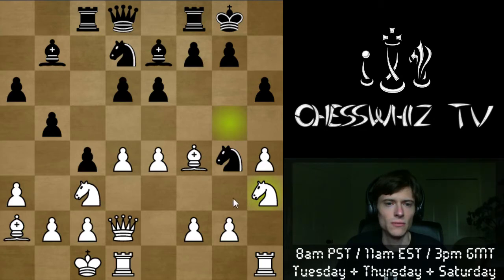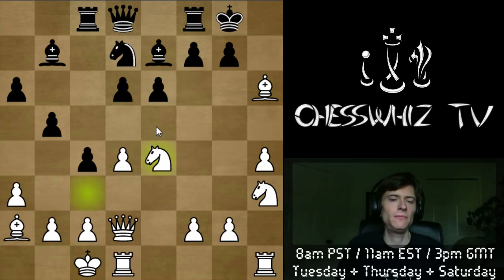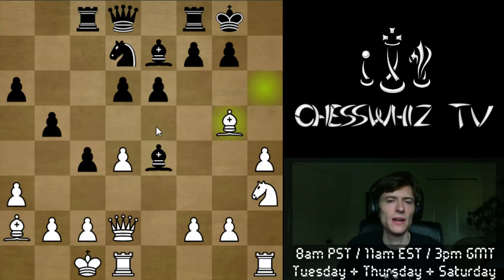Bishop g3, take doesn't help. In fact, take's bad, knight could take, or pawn could take. Kind of like knight taking. Interesting idea. E5 is interesting. I'm not sure if it's good or not, but it's interesting. Take. Bishop g5. And both sides traded pawns. White got a side pawn. Black got a center pawn. So black still looks good if he can survive this attack.